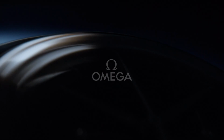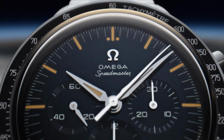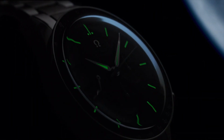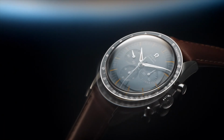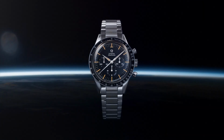Last week, Omega announced the return of the Speedmaster First in Space. Initially, this watch, on October 3rd, 1962, the CK2998 became the first Omega that was worn in space, and this happens to be one of the first iterations of the Speedmaster. So last week, Omega announced that they were going to re-release this watch. However, it was going to be with a little bit of a twist.